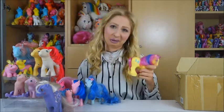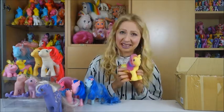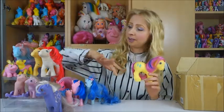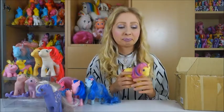It's some of the Big Brother ponies. Oh my goodness. Oh, he's so cute. Oh, this is Tex. The Big Brother ponies are some of the ponies which were released as male ponies. So all of the other ones here, these are all girls, but some sets were male ponies. And the Big Brother ponies were the first ones released in year 5, so 86 to 87.